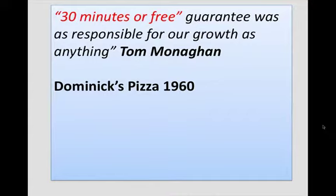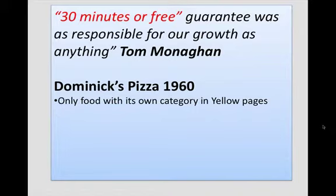Here's another one. 30 minutes or free. Now, this was Dominique's Pizza, which became Domino's Pizza. 30 minutes or it's free. Good touchstone. Short. Tells you what's on offer. Now, it's not obviously money on offer, but they worked out that pizza delivery fast was the big value generator for selling pizzas back in 1960. They knew that.